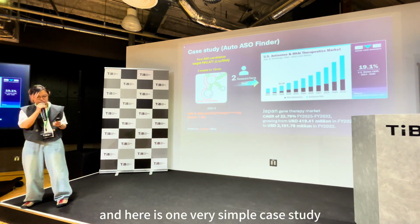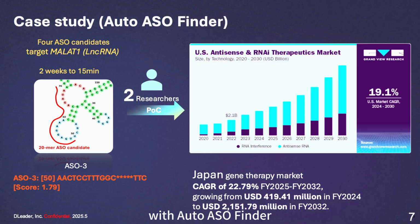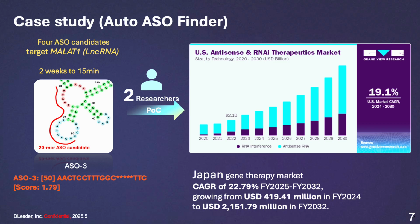And here is one very simple case study with Auto ASO Finder. So imagine that you are a researcher and want to find ASO drugs. It's called antisense oligonucleotide drugs. And you want to target MALAT1. MALAT1 is a long non-coding RNA. It's a very important target in the RNA researchers' world.